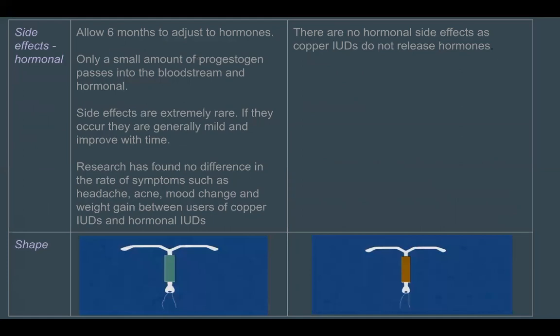Also, for side effects of hormonal contraception, it allows 6 months to adjust to hormones. Only a small amount of progestogen passes into the bloodstream, and hormonal side effects are extremely rare. If they occur, they are generally mild and improve with time. Research has found no differences in the rate of symptoms such as headache, acne, mood changes, and weight gain between the users of copper IUDs and hormonal IUDs. On the other side, there are no hormonal side effects for copper IUDs.